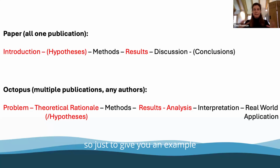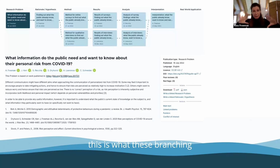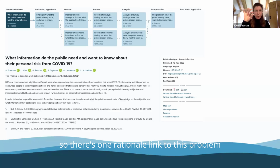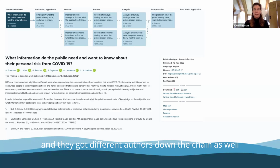So just to give you an example, this is what these branching publication chains look like in reality. This is a problem publication of mine, and you can see how short this one is. It can be really quick to write these problem publications. It's just a couple of paragraphs, 3 references. But across the top there, you can see the navigation of the whole chain of publications that lead from it. So there's one rationale linked to this problem, and then 2 methods, etc., and it grows out from there. And they've got different authors down the chain as well.